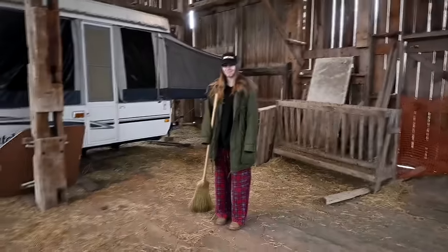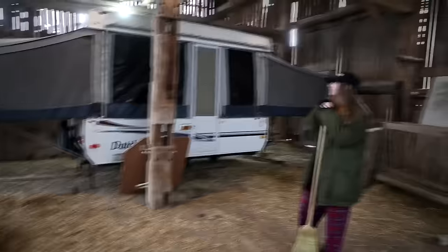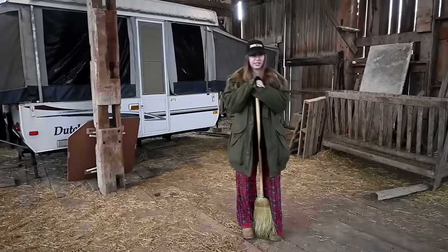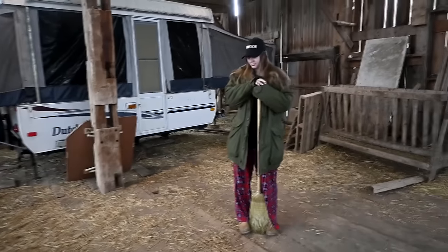It is for sure a lot warmer in the downstairs barn. It does not look very happy. So see all this stuff? We're going to rake it into a big, huge pile. You think you can hack it? All this loose stuff. And all this stuff, and I'll help you. We're going to put it in a big, huge pile so we can burn it.